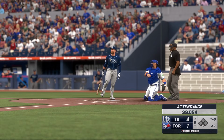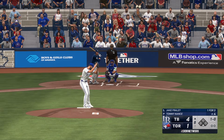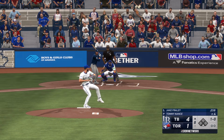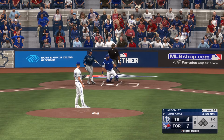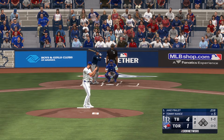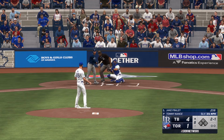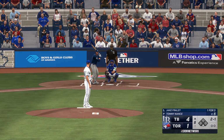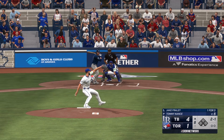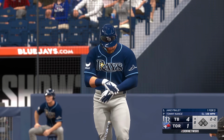That's a really good take right there. Slider down and in. Very difficult to get on the same plane and do anything with. The 1-0. Fought off foul. The 1-1. Ball. Swing and a miss as he chases that one darting out of the zone.